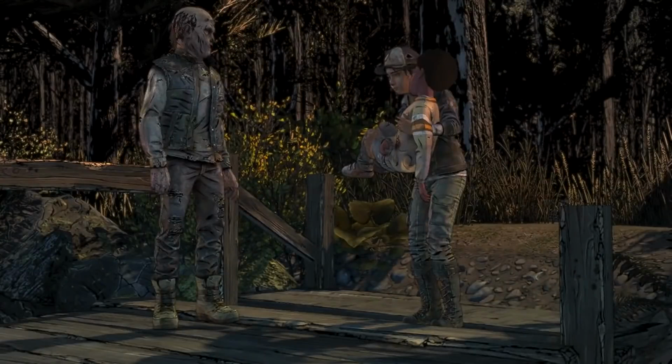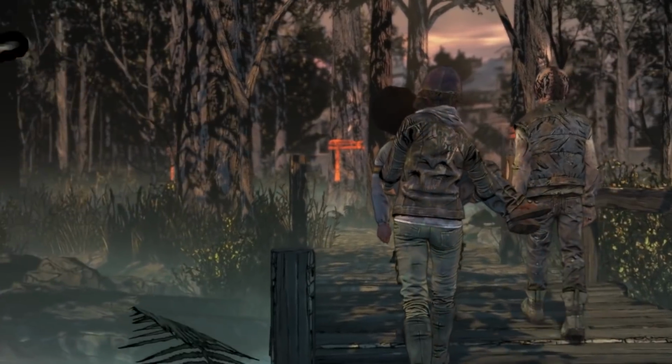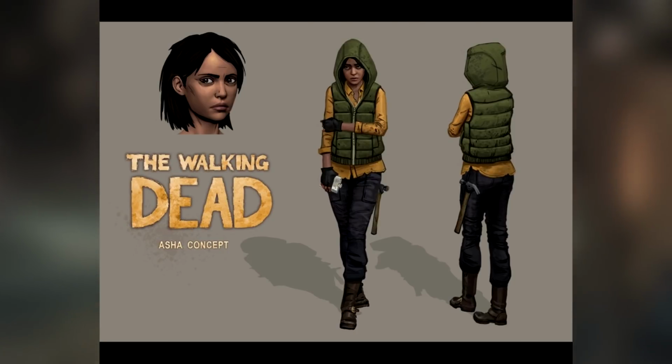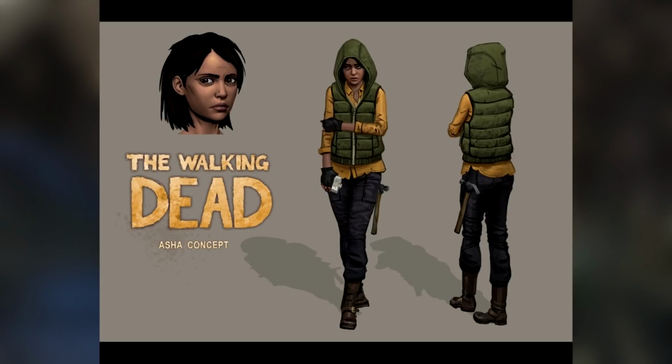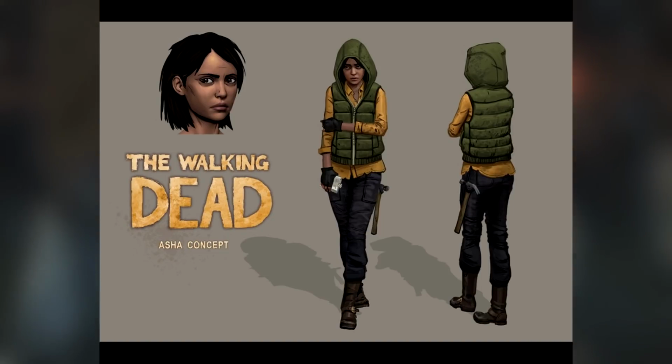And now we're going to more new characters that we never heard of before, and her name is Asha. We have no idea who she is, but she looks like she has a hammer weapon. I think she'll just be part of the Delta Camp. That's what I'm thinking. She looks like an adult, kind of. I'm not sure if I'm the only one who sees her as an adult, but she kind of looks like one. But yeah, Asha looks more like an adult.